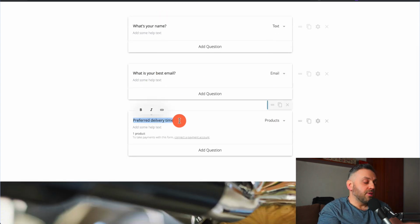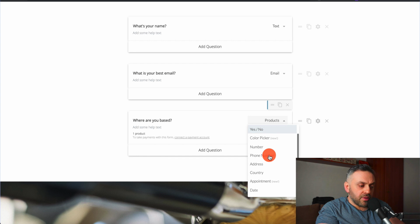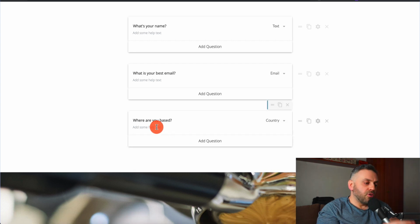And then this is a really cool feature of this tool. Where do you live? What is your country, or where are you based? And so they actually have a field called country, and you will see that actually displays a list of countries. No other tool does this. Okay, now we have 3 general questions.